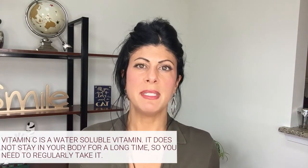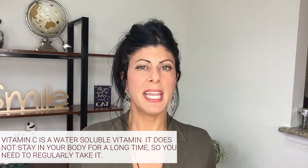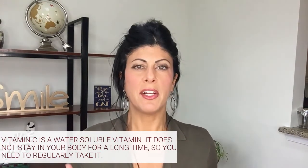Okay, now let's move over to the vitamin category. So first let's talk about the number one vitamin that people think of when they think of immune system. That's vitamin C. So vitamin C is a water-soluble vitamin, meaning that it doesn't stay in your body very long. You have to get it on a regular basis in order for it to be utilized. It's obviously in many foods that you can get into your diet, so that's a great thing. But if you're not eating foods rich in vitamin C, you may be having a deficiency. And so this is a great vitamin to make sure you're getting enough of when you're sick.